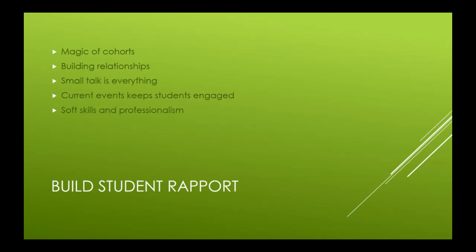Current events, I keep trying to watch different things. I see different things and I bring it up to the students. The newest thing, I just told them yesterday that China actually produced an electric vehicle that gets up to 600 miles a charge. Wow. Oh yeah, I saw that. I was like, that's amazing.